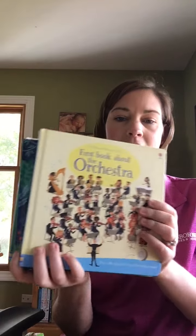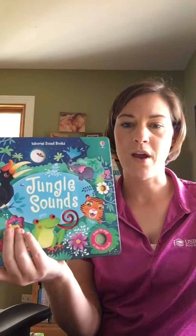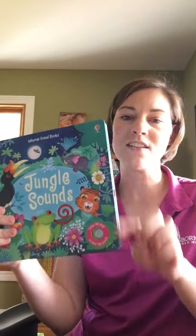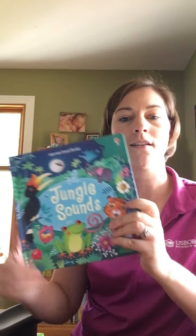All right, next up is our Sound series. We have the very first book about the orchestra, musical nursery rhymes, jungle sounds, and garden sounds. And what I like about the new sound books is that there's an on and off switch, so you can turn them on and off. And then the sounds have been removed from the side. They used to be along the side so that you could just have your kid and they would punch all of the buttons all at the same time.